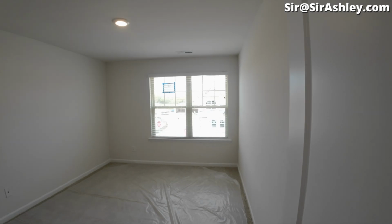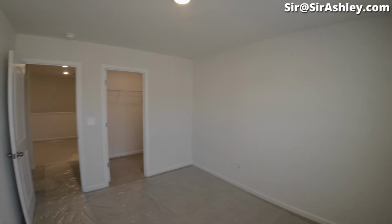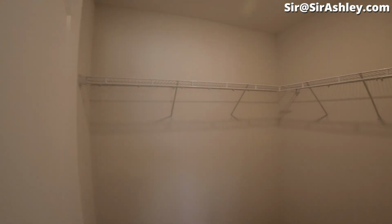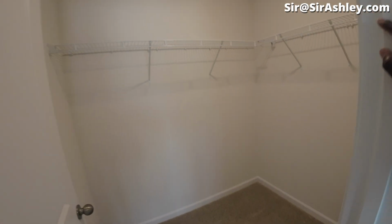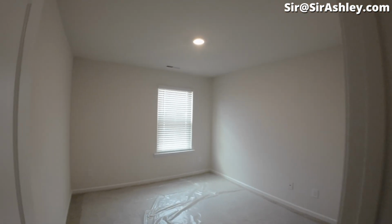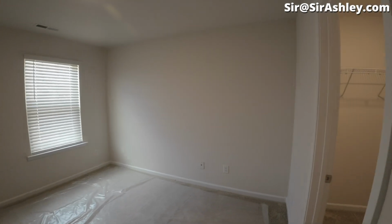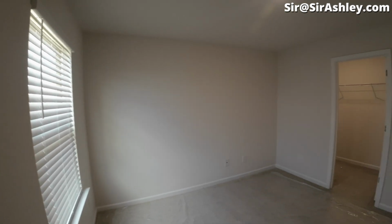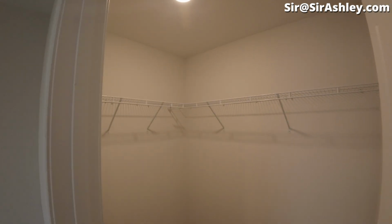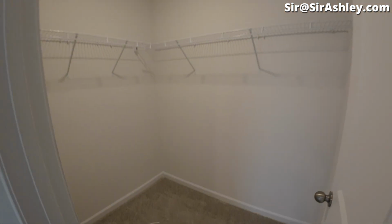This is bedroom number 2. So while this is a secondary bedroom, it is still a very good size, and it has a walk-in closet. Bedrooms 2 and 3 are the same size. Here we are going into bedroom 3. So every room in this home has a walk-in closet. A very big walk-in closet, might I add.